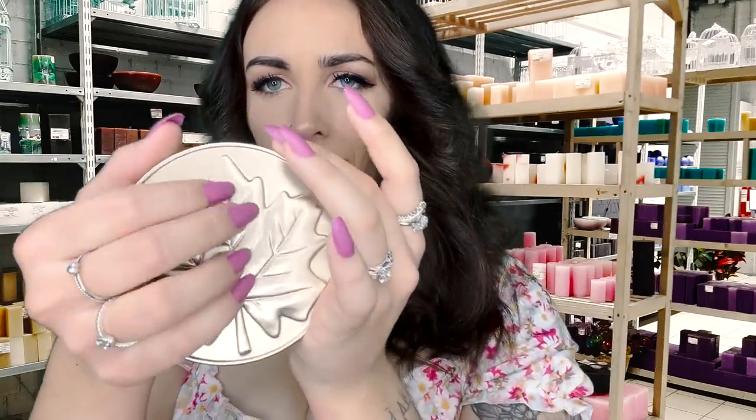Little maple leaf lid. The gold lid. I love this lid. It's so cute. This range of candles is adorable.